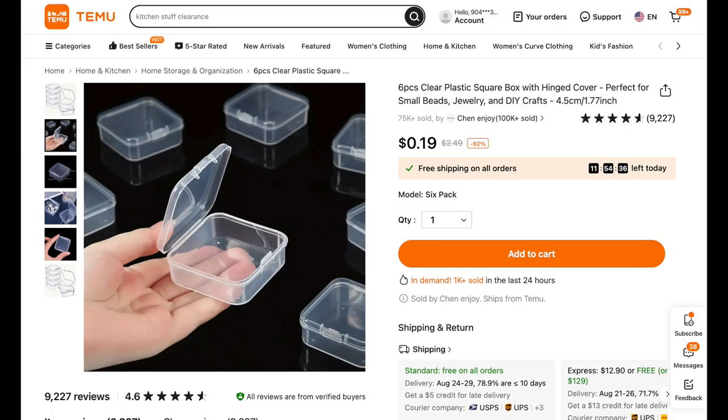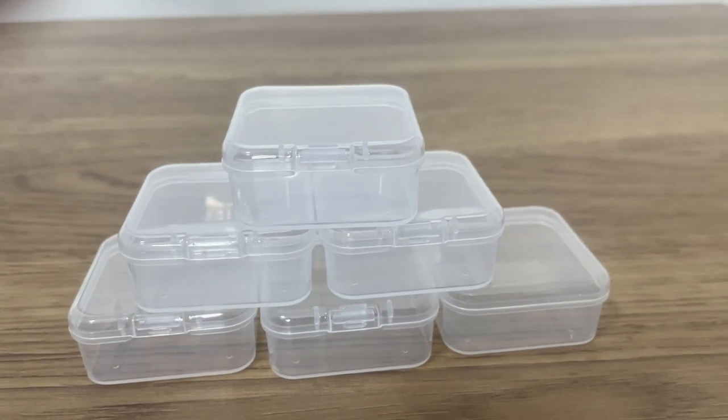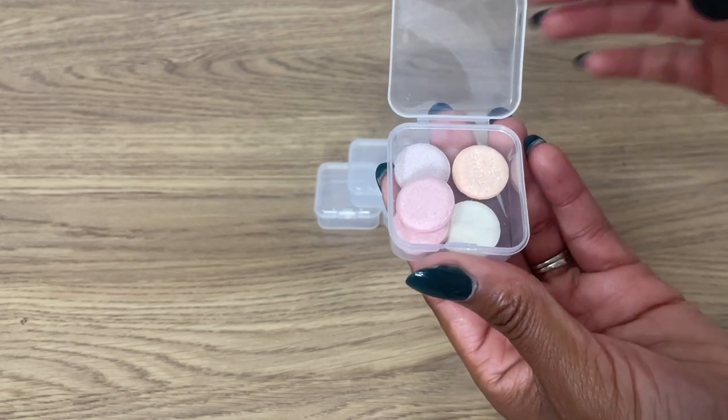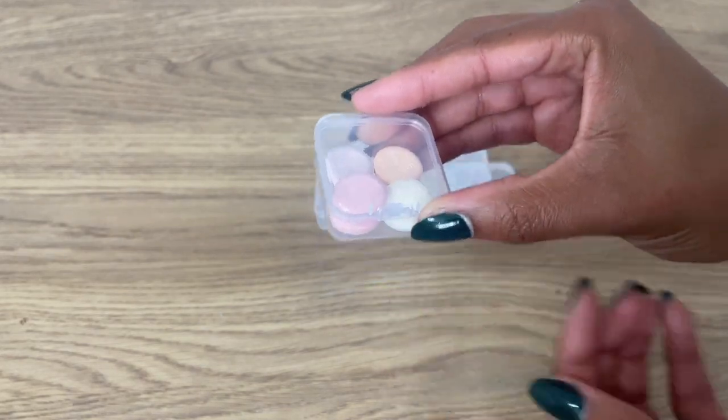Speaking of travel, this next item would be perfect to take with you on any trip. It's a 6-piece clear plastic box set, and it has a hinge on it so you won't lose the top. This will be perfect for bringing medicine or vitamins, or even separating your jewelry so it doesn't get tangled. And 6 pieces for 19 cents is a total steal.